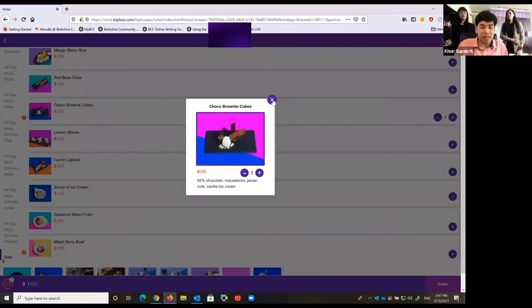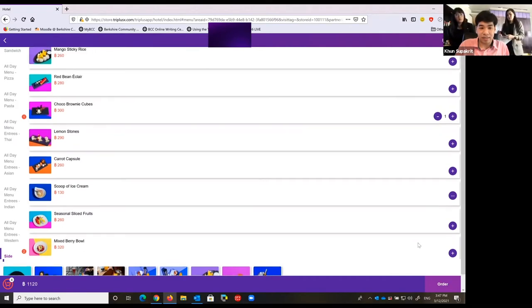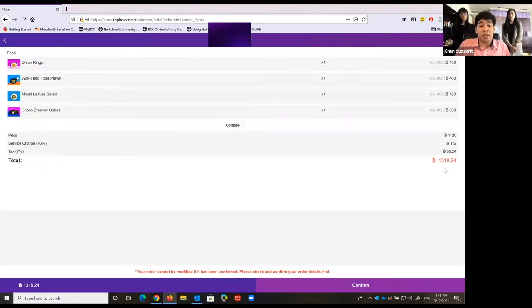So you can just click the ice cream and then we will add a remark later when the person calls us to confirm the order. Yes, I'll hit order. Okay. But it will not be the brownie cube, it will be the strawberry. It will be the ice cream instead. Yes. So I hit show more.